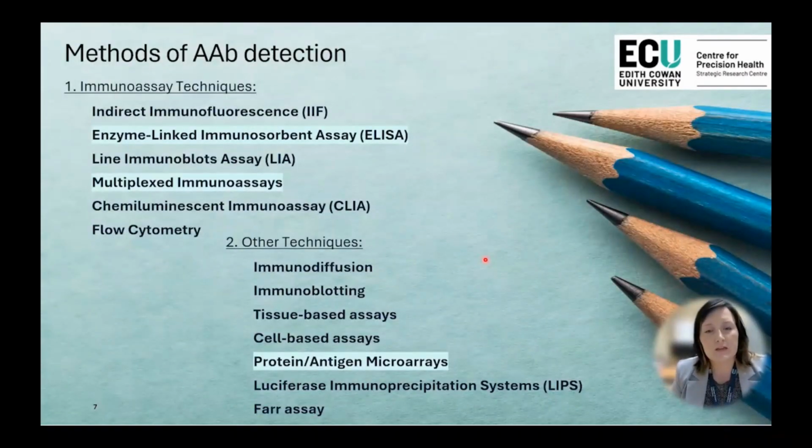Here's a list of techniques that can be used for autoantibody detection. Now, this list is not extensive and it's not in any particular order of importance, but generally enzyme-linked immunosorbent assays, or ELISAs, remain the gold standard for antibody assays. So this would be an indirect ELISA format.